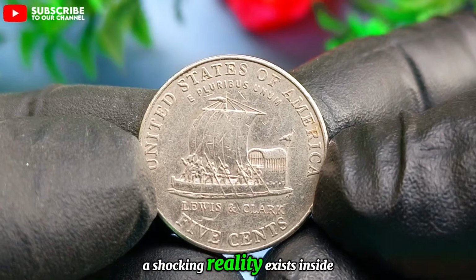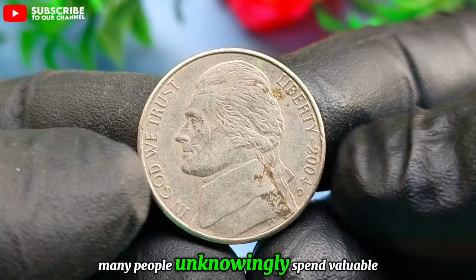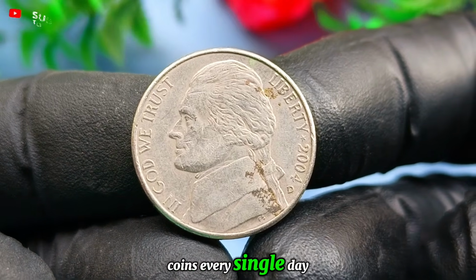A shocking reality exists inside today's coin market. Many people unknowingly spend valuable coins every single day.